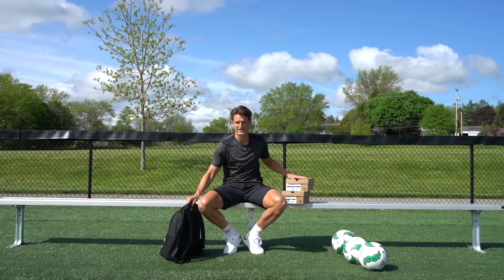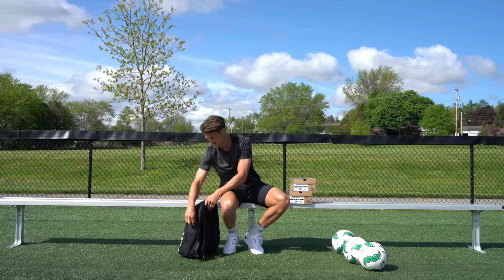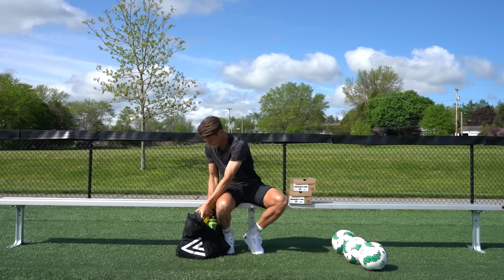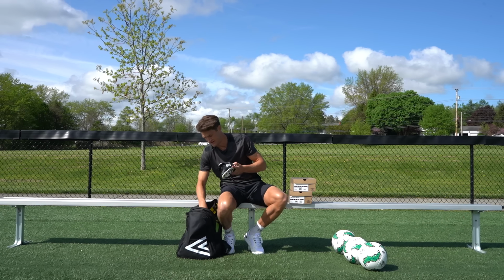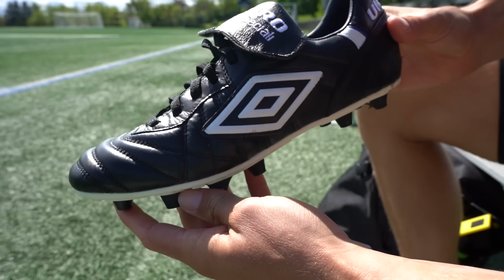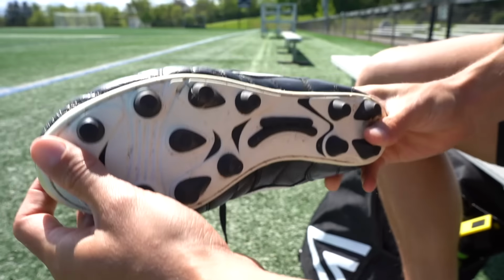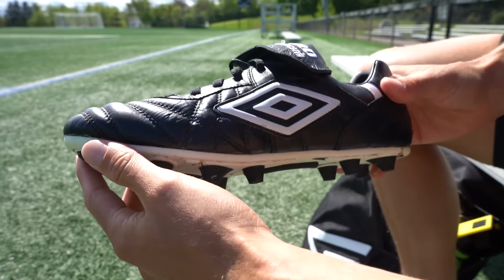So very excited about trying these on, but just to give you some context on why I'm so excited, first, I'm going to show you these. If you grew up playing football, especially in the UK in the 90s, you'll probably know what these are. But if you didn't, these are the Umbro Specialis, one of my first ever pair of football boots, and they have so many memories attached to them for me.